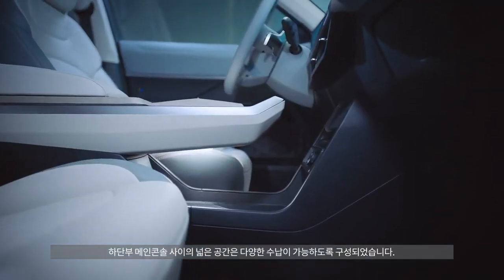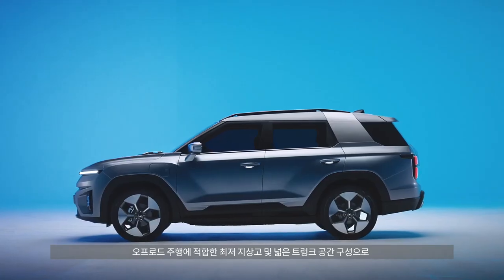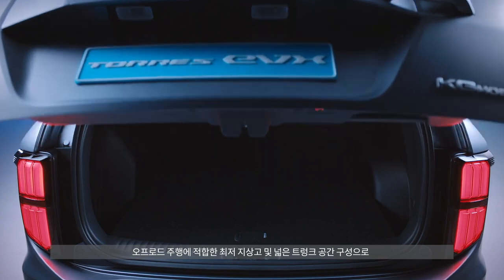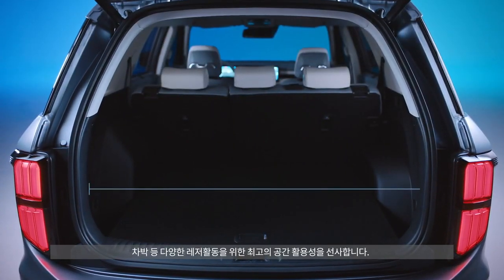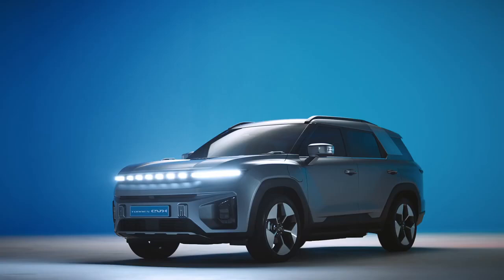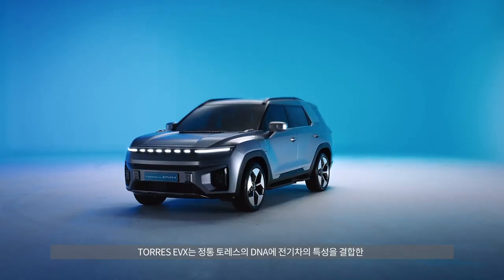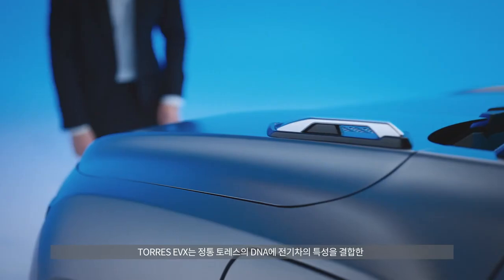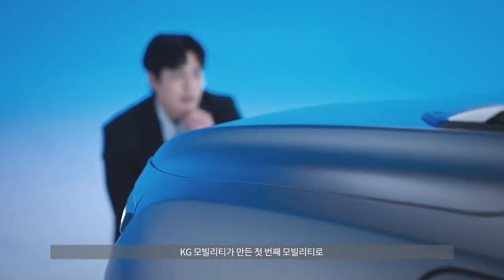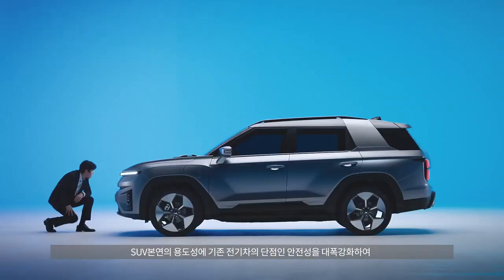In the rear, the EVX features integrated window shades, table holders in the back of the front seats, and heated seating is standard in all but the center rear position. The Torres EVX measures in at 4,715mm long, 1,890mm wide, and 1,725mm tall. This is roughly the same size as the Mitsubishi Outlander.